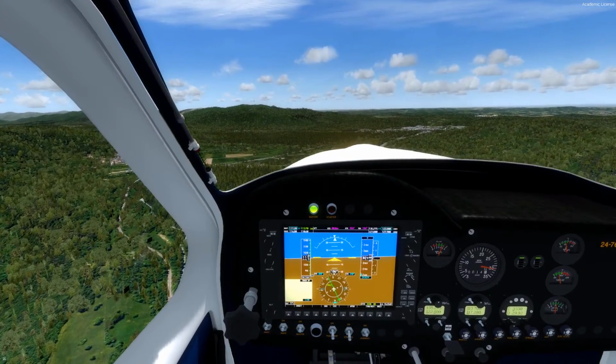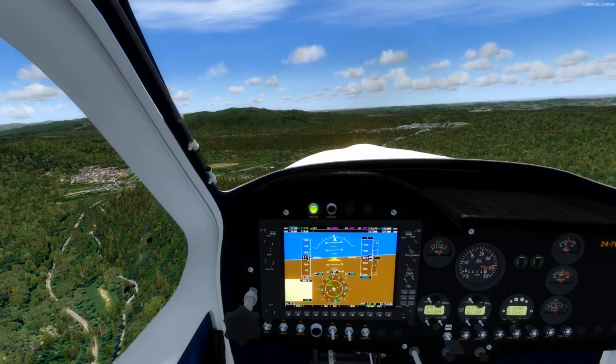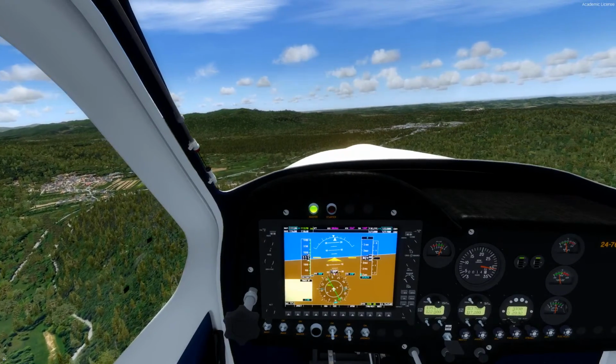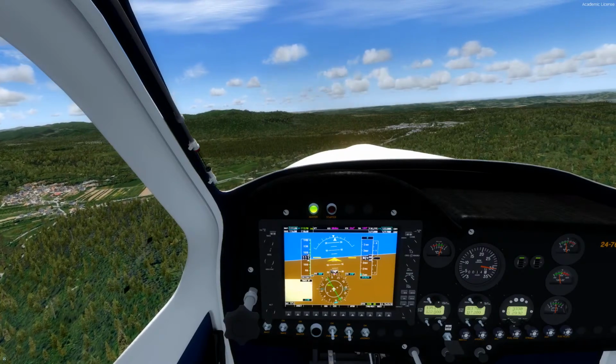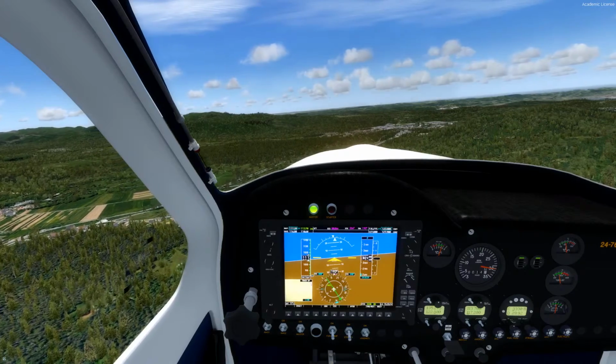We are now very near the city of Kozina, and after Kozina we'll continue by the highway to reach the waypoint of Papa Echo 1, and we'll continue with the flight.